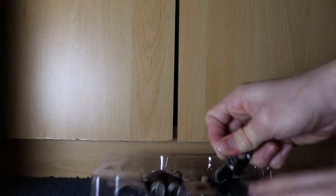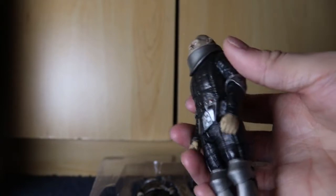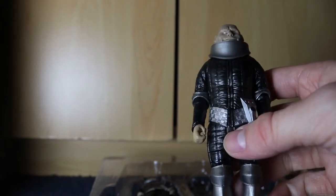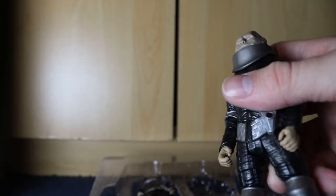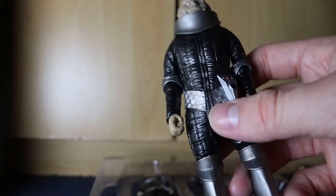No, this is Commander Field Major Styre, which I'm so happy to have, because Sontaran Experiment was one of the first Doctor Who stories I ever watched, and seeing this figure and having him is just beyond. I'm speechless. I'm so over the moon about it. I'm so glad that I have him now. Words can't describe. But yeah, he's absolutely brilliant. I'm so content with him.